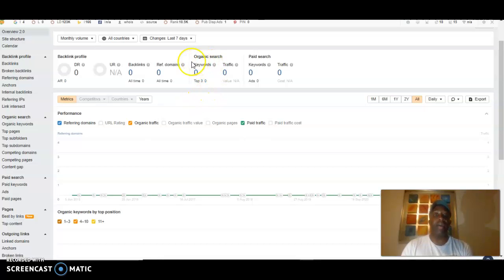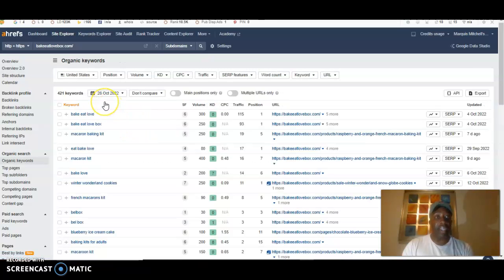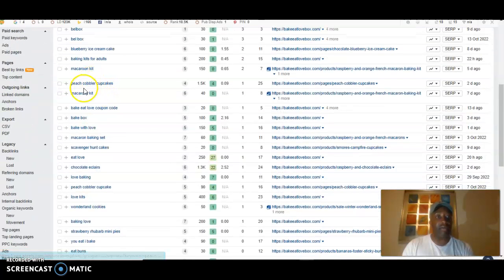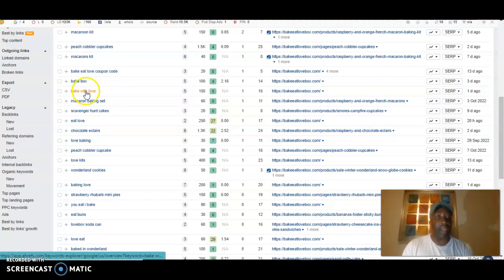If you were to compare the amount of keywords that you have here to that same competitor, they have about 459 keywords. But if we take a closer look, just by clicking on it, you can see here that they're actually not showing up for the same relevant keywords that you are. So they show up for a good portion of them. Bake with Love, Bake Box. So even Bake Box, they're number 14.